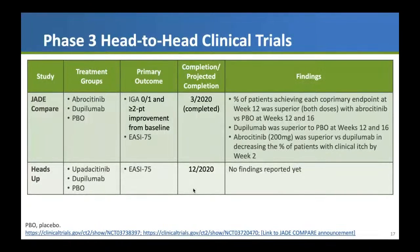The lower part of this graph shows the head-to-head study of upadacitinib, and currently there have not been findings yet. It's a similar type of study, but it should be completed at the end of this year, and we'll probably have findings early next year. So, Michael, I think that with that, we should probably go ahead and move on to the next part of our discussion, if you have anything to add to what I've just discussed about this head-to-head type trial.